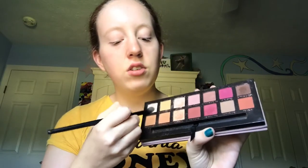So now I'm going to set the concealer with the shade called Tempera. It's the first creamy white shade from the Anastasia Beverly Hills Modern Renaissance palette. I'm just taking an e.l.f. flat shader brush and putting that on my eyelid.